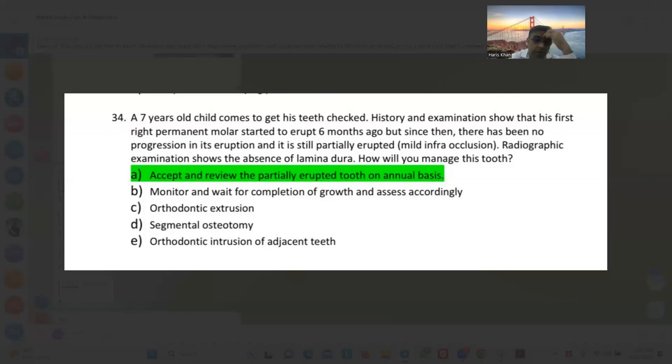The problem with segmental osteotomy is that once you have kept it at a certain level, he's 7, so even if you make the occlusal level correct, after 4 or 5 years it would fall back because it's ankylosis. So right now, it's not a segmental osteotomy. Monitor and wait for the completion. I think B.